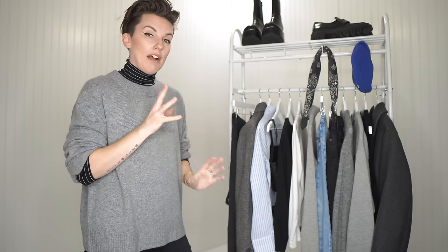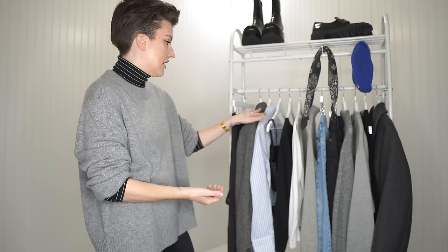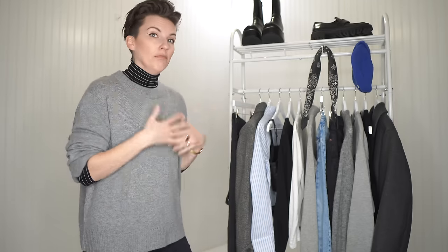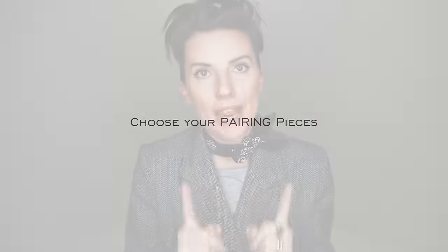Anchor pieces do not all have to go together. They are just the anchors and everything else has to work around them. So these don't necessarily need to be paired together. If they can be, cool, that's a bonus. So there we go. Okay, so next is going to be the pairing pieces.